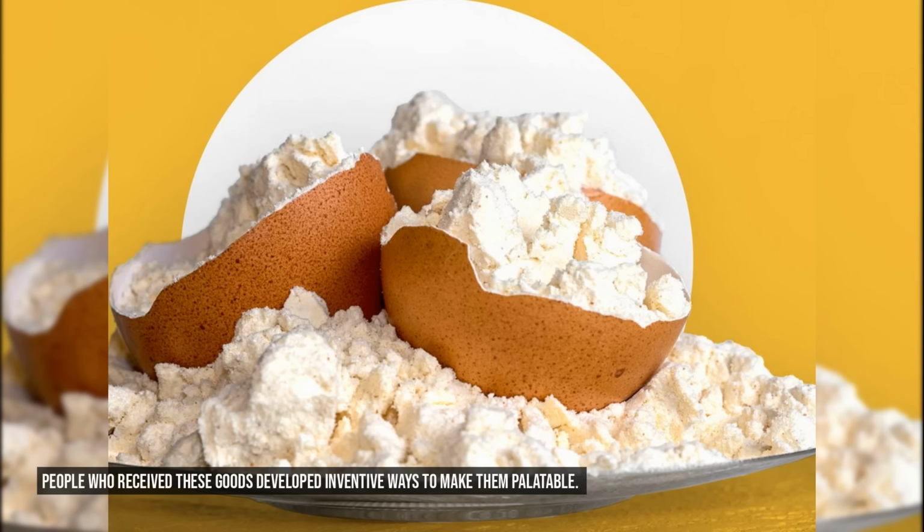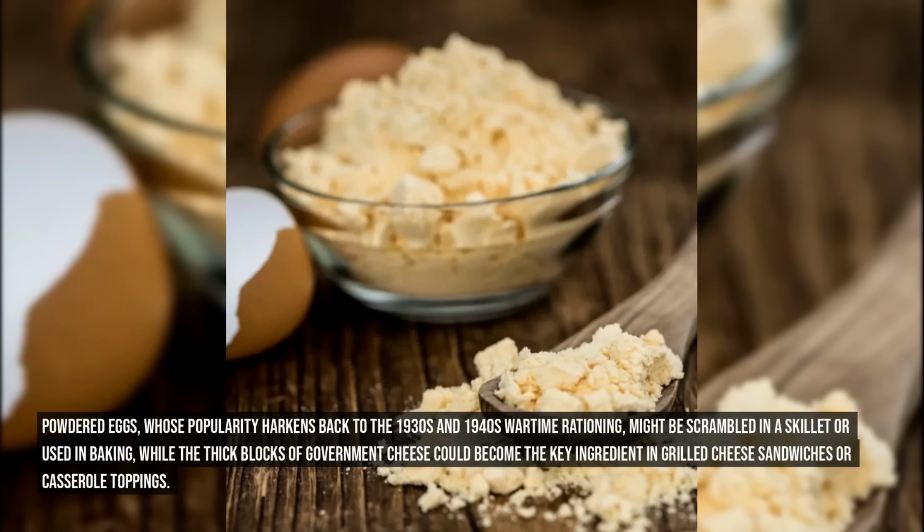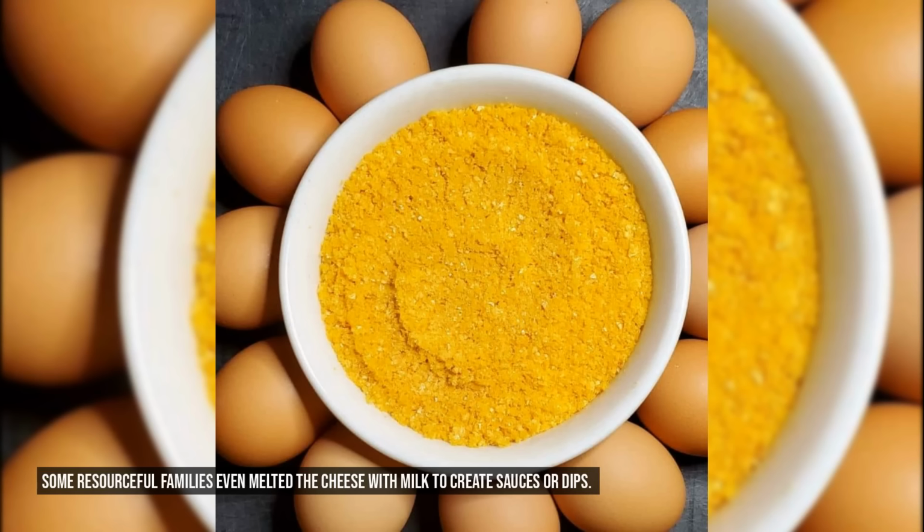People who received these goods developed inventive ways to make them palatable. Powdered eggs, whose popularity harkens back to the 1930s and 1940s wartime rationing, might be scrambled in a skillet or used in baking, while the thick blocks of government cheese could become the key ingredient in grilled cheese sandwiches or casserole toppings. Some resourceful families even melted the cheese with milk to create sauces or dips.